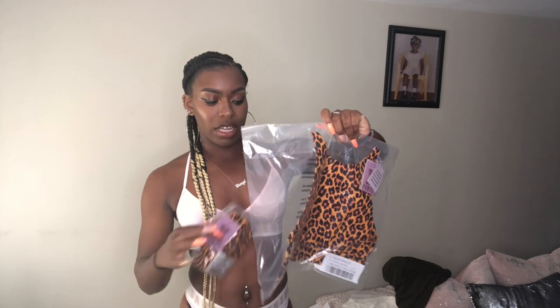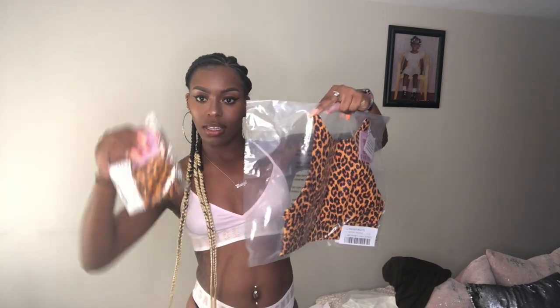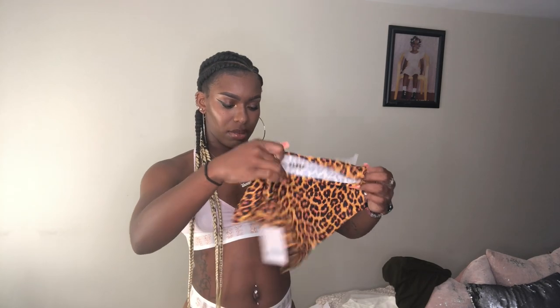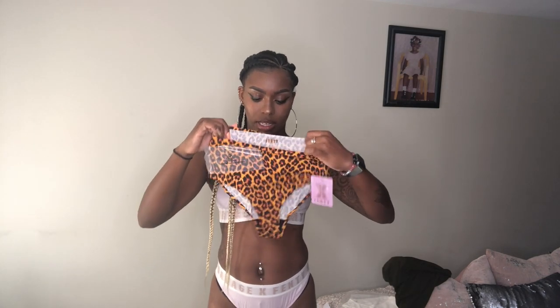So next, I'm gonna just go straight into this. I love, love, love cheetah print. So let's open it up. Hopefully it's in the right size because I'm just skeptical now. All right, and these are definitely high-waisted. I do remember that. Yes, it's in a small, so they look like this.